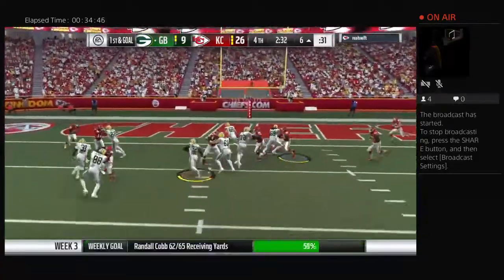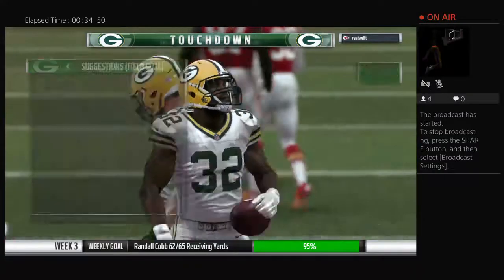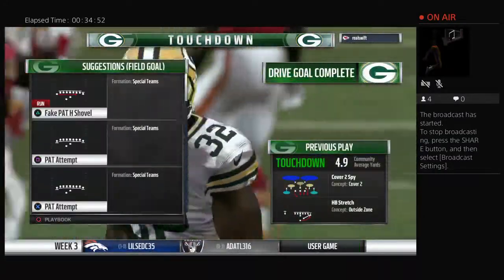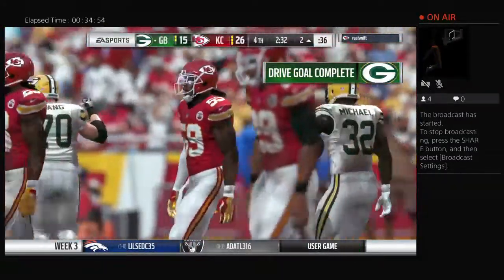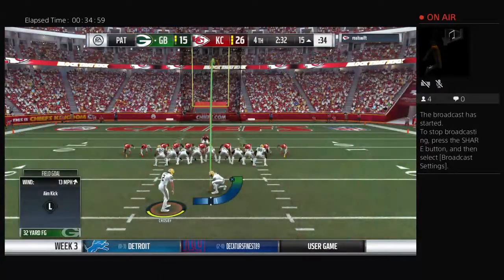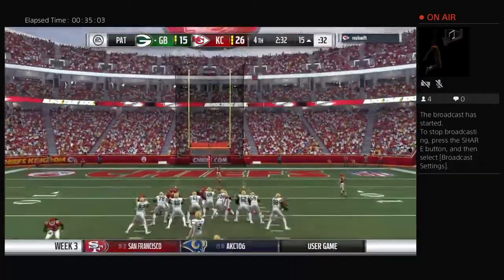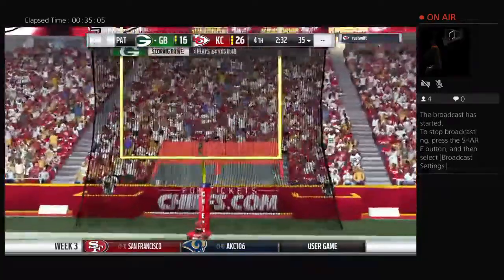I think you're exactly right. And he'll take this into the end zone for a Green Bay touchdown. Christian Michael, his 3rd touchdown now on the year. And the Packers get a score closer. And the lead is trimmed down to 10.